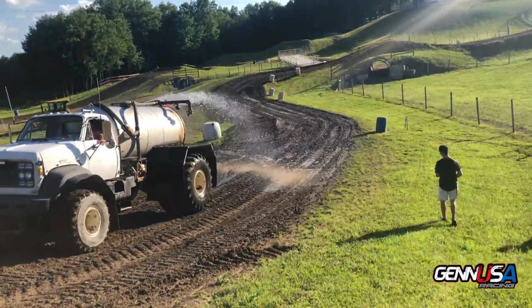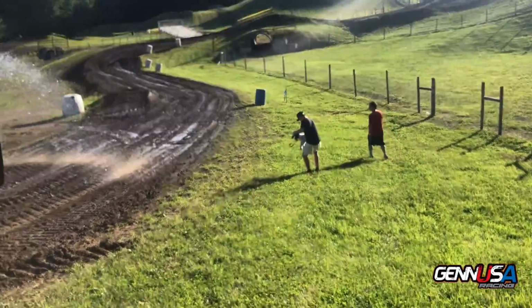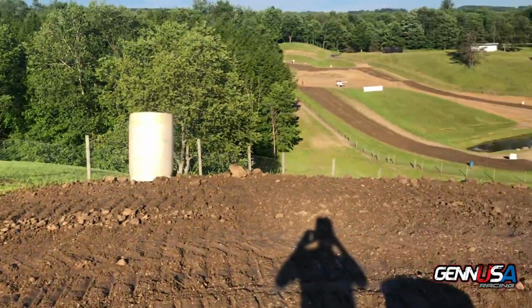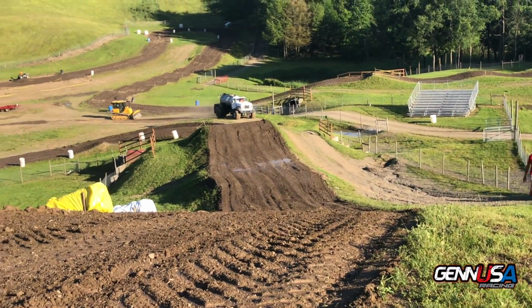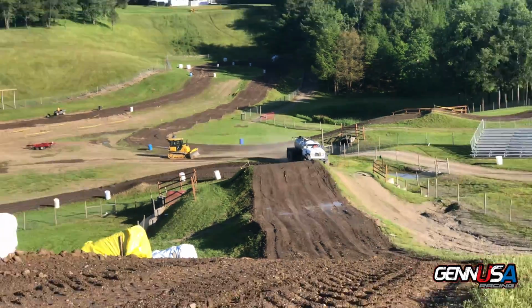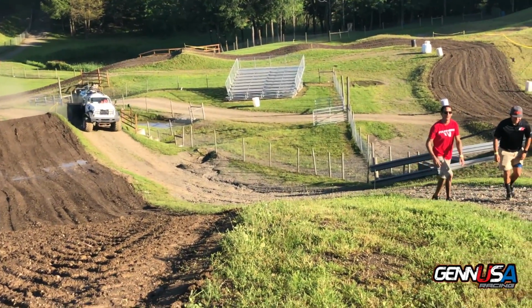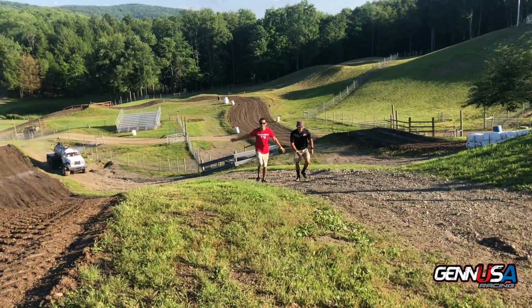Water guy. Boom. Good. Here we are, other corner of the track. Look at those whoops from here, looking pretty good. Uh-oh. Gonna get run over. Better move out of the way there.